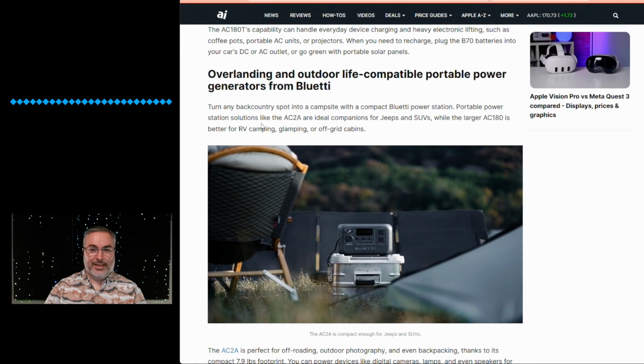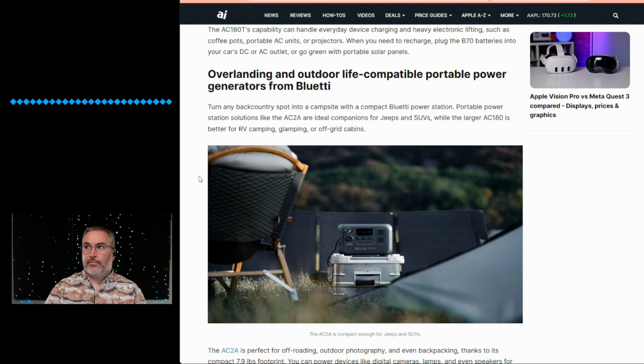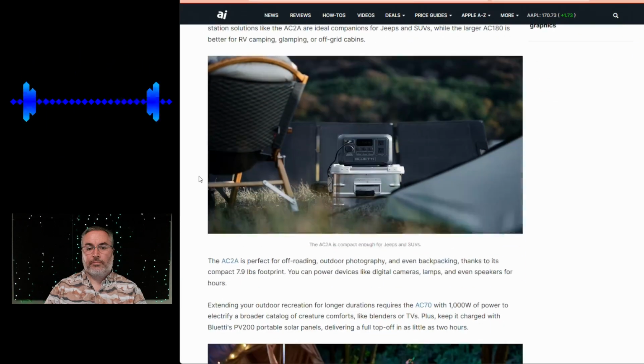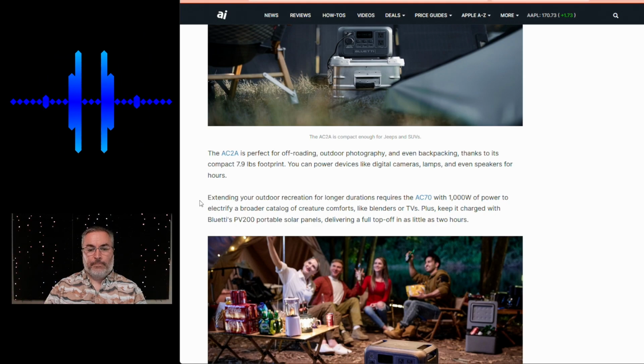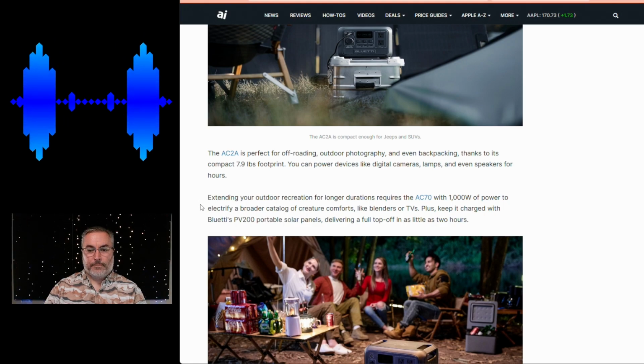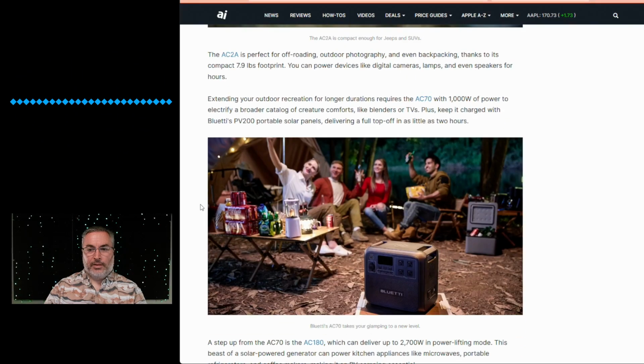Yeah, they call it glamping, right? Well, and I assume that's the main use for something like this, but it's also good for emergency situations. I mean, the fact that you're going to use it for multiple days of power, I think is pretty spectacular. Yeah, I love the idea of this. Let's see, what is the AC70?